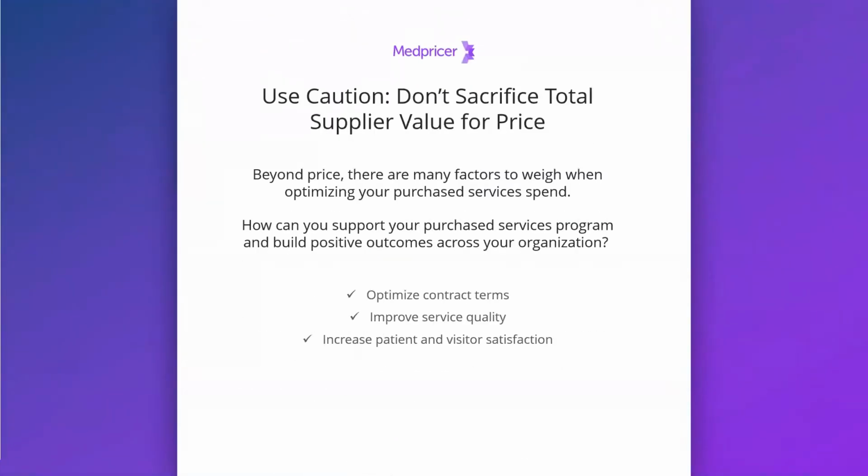When you're setting those objectives, though, don't lose sight of what's most important, and that's total supplier value. While price is a major consideration in any negotiation, other factors to consider when developing an RFP may include things like service level guarantees, favorable legal terms, and really the total cost of ownership for that particular service.